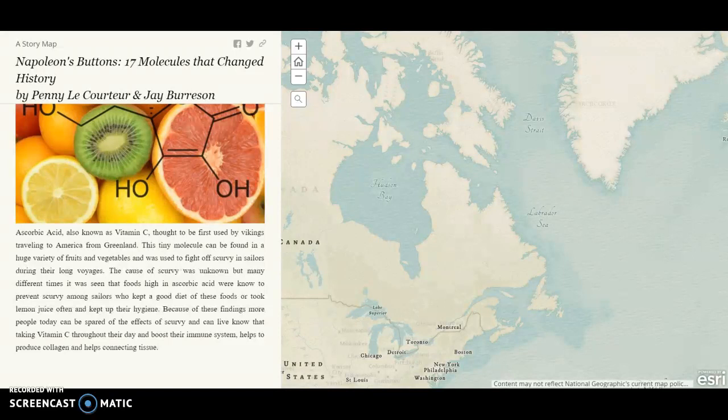Something I found interesting was that the C in vitamin C actually means that it was the 3rd vitamin ever to be identified. Among mammals, only primates, guinea pigs, and the Indian fruit bat require vitamin C in their diet, and that includes humans.